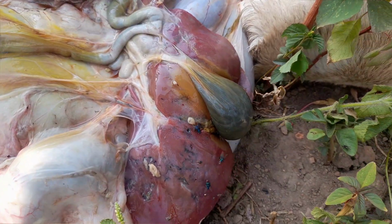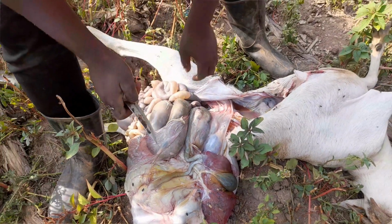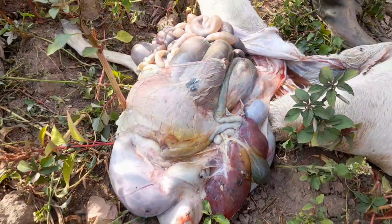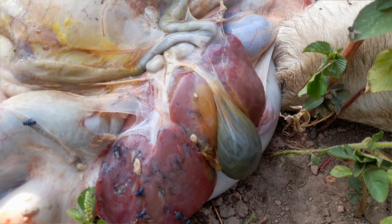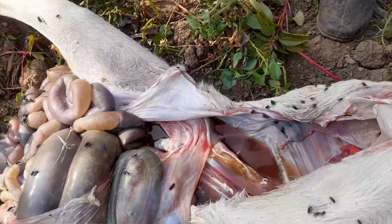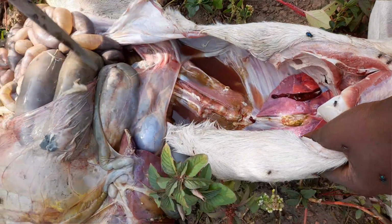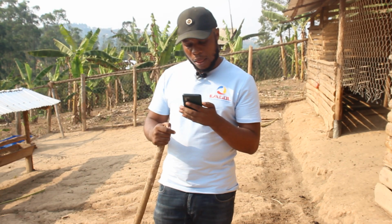Also that's the liver. The liver was kind of affected. There is discoloration. It's not the normal color, as you can see, and you see that it had some worms, but the worms were going away because we dewormed. And there is also water in the rib area, as you can see in the video. And also in the heart we found some water in there.